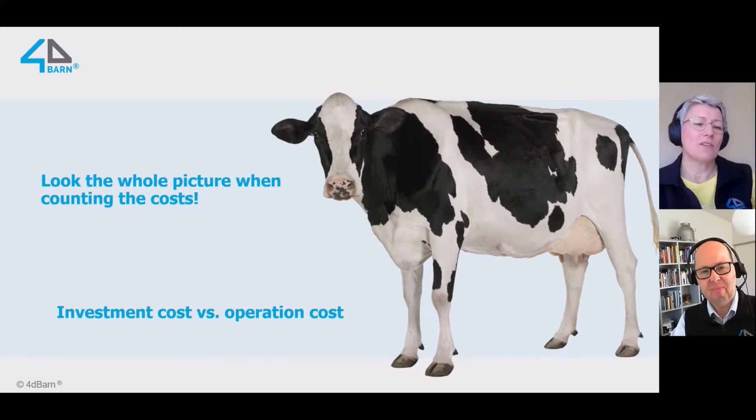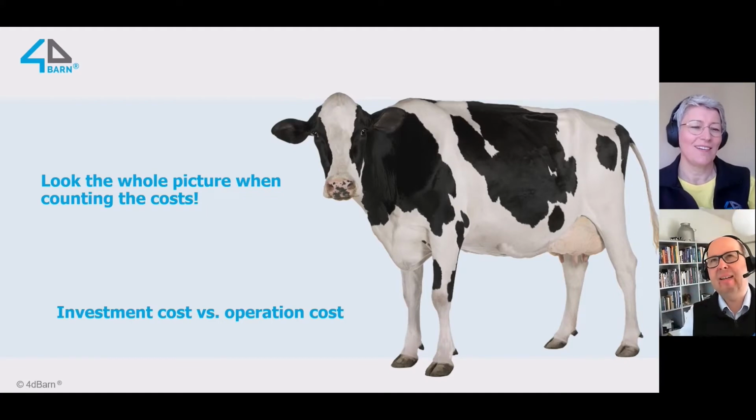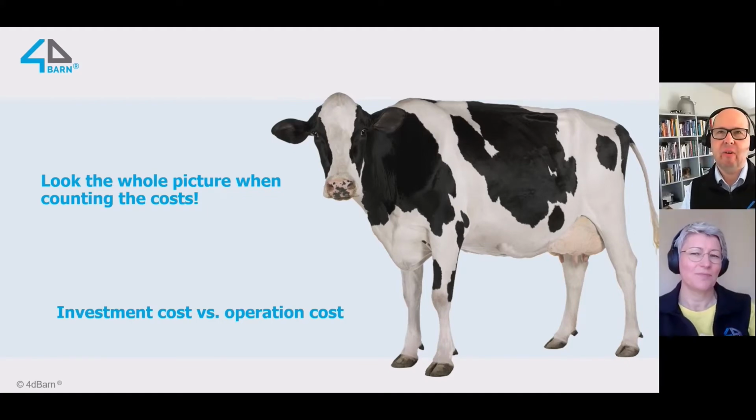Is that investment cost and operation cost something to do with the labor, or is it more like the machinery? Well, I think this is just running those numbers. Investment cost happens only once when you do it, and that investment is meant to pay itself back in maybe 15-20 years, maybe even a shorter time.